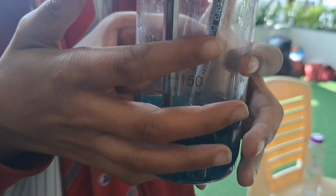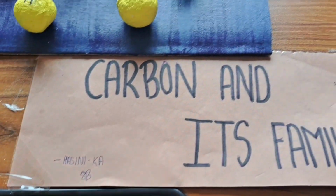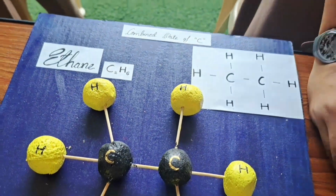William Nicholson. Namaste, ma'am. I'm going to be explaining about carbon and its family. Carbon is the sixth element of the periodic table, and its atomic number is 6.